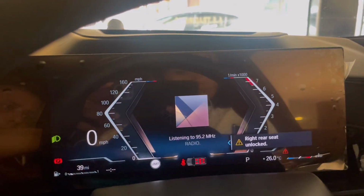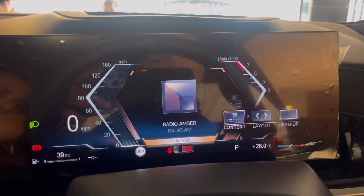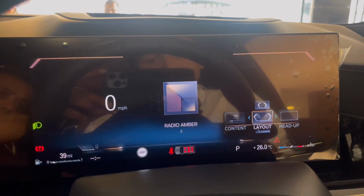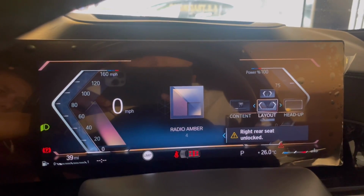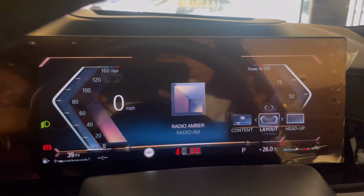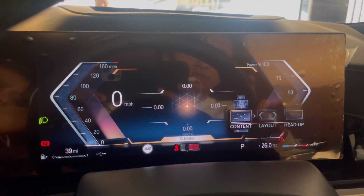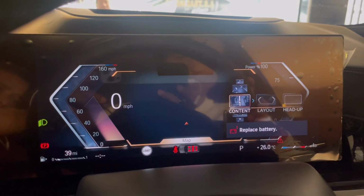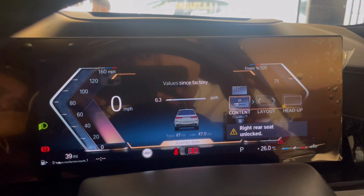And then you can also configure it. So for that I have to do from here. So you can go to layout, and then this is one different configuration. So I'm going to leave it through that, and then you can control what you want and the center display. So now it's on media. You can put different G-force, navigation assistance, or just your speedo.